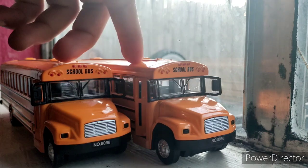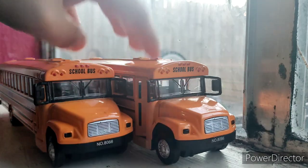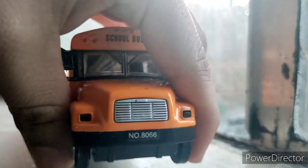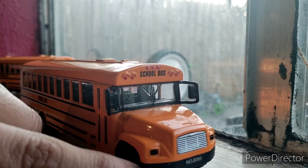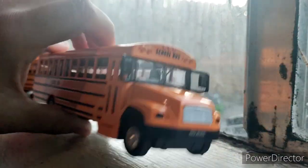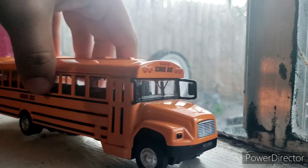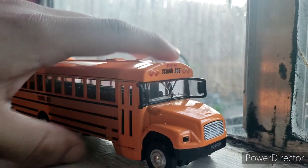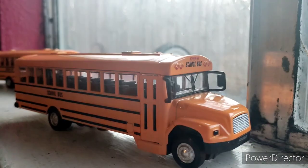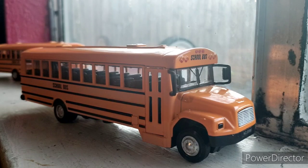Now, these buses aren't exactly the same. There are differences to them. Not the code numbers down there, which is kind of clever that they put the toy code numbers there, because it kind of looks like a license plate. If they were to put it somewhere over here or under it, then it would just look like a normal code. Yeah, that has to be a toy code. Like, no. No license plate in the United States looks like that. But anyway.